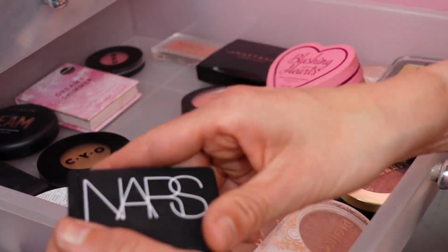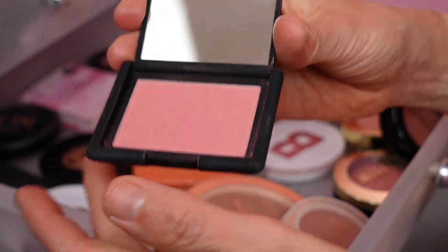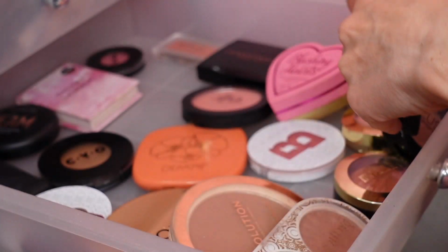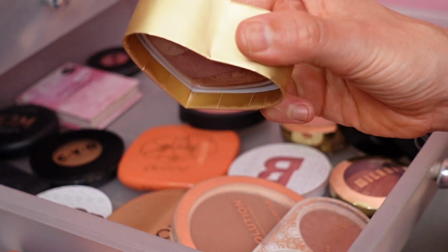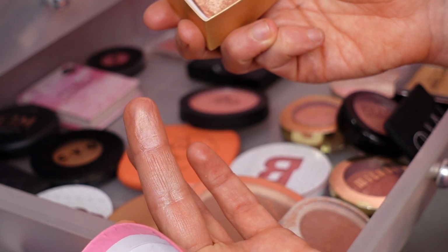And of course, this is from BoxyCharm, NARS. And this is the Orgasm, the infamous Orgasm. I need to reach for it more often, so I'm gonna put this to the front. This one is Blush and Hearts, not going anywhere. This is I Heart Revolution. It's actually a really decent blush. It's very shimmery, but not extra shiny, so I actually can use it.